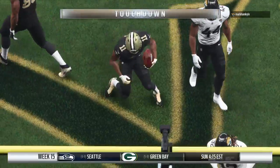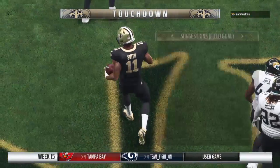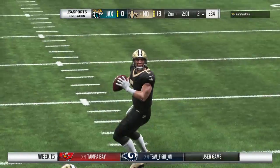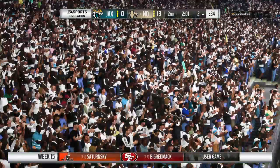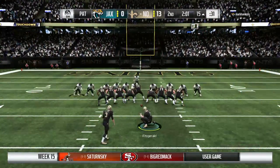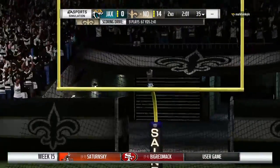And he's got it. Touchdown, Saints. 2 first-half touchdown passes now for Dak Prescott. And the Saints now add 6 to their lead. And when a Hail Mary is completed for a touchdown pass like that, I think any defensive coordinator just puts their face right into their hands.